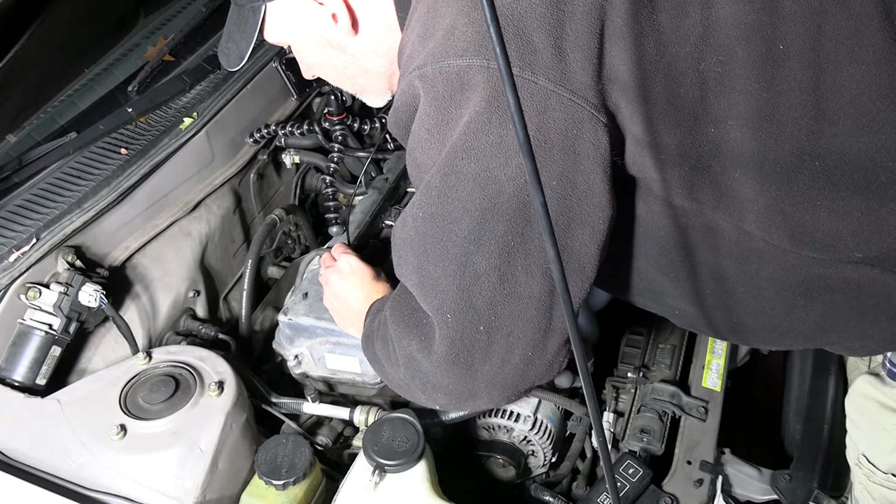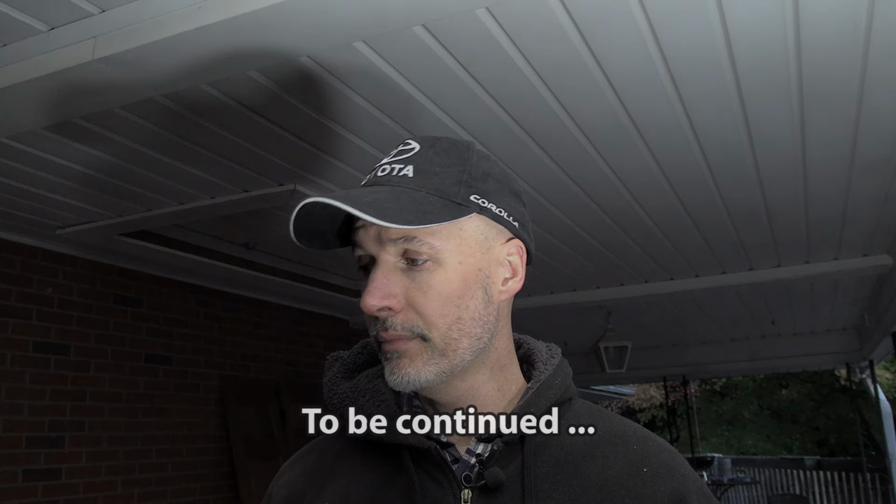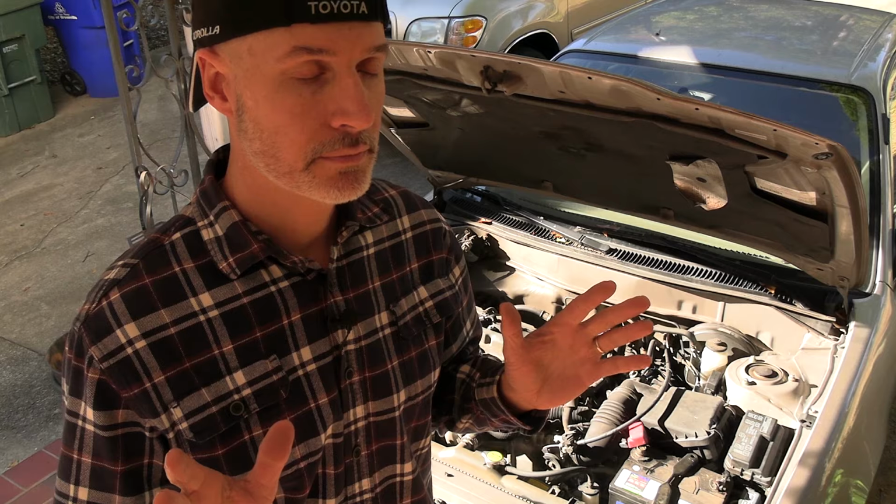I want to give cylinder number 1 another look here. So there it is, a little oil on the piston. Some carbon residue, it looks like. So we're definitely not out of the woods yet. Let's do the Berryman's treatment one more time. I want to figure out, the two dots on his, wait a minute.